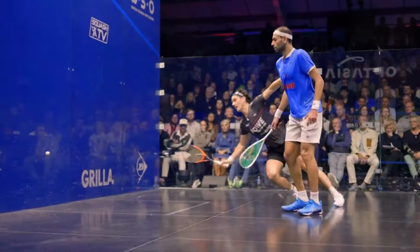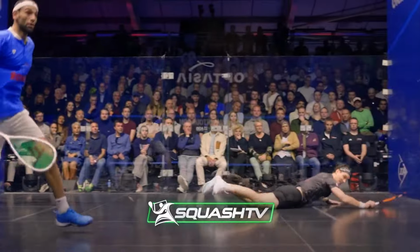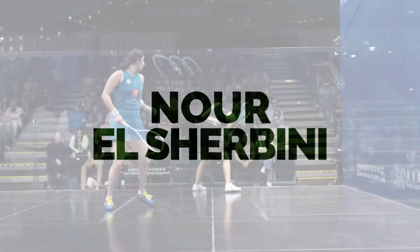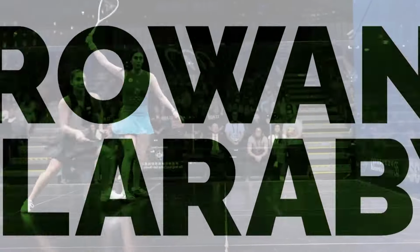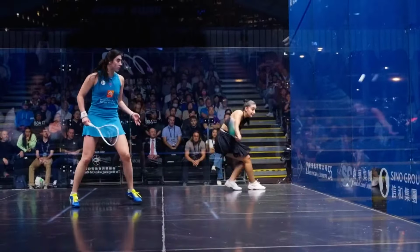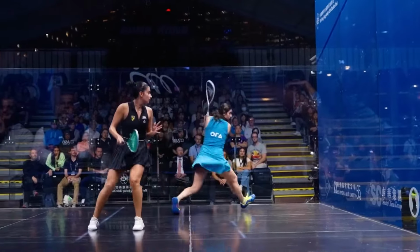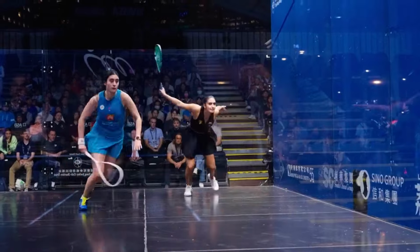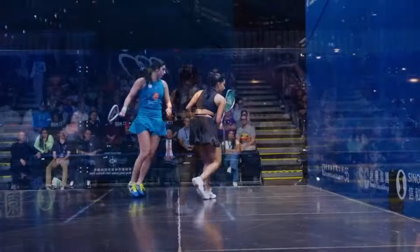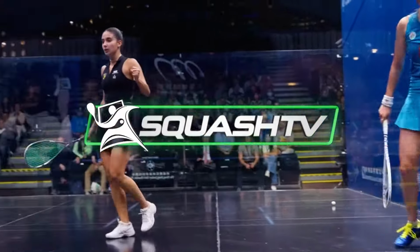Unbelievable there. It's an absolute joke from Paul Cole. Oh, wowzers. So good down this backhand wall. Oh, yes. She's thrown a few of those in throughout the match, and what better time to find a lovely floaty backhand drop right off the back wall.